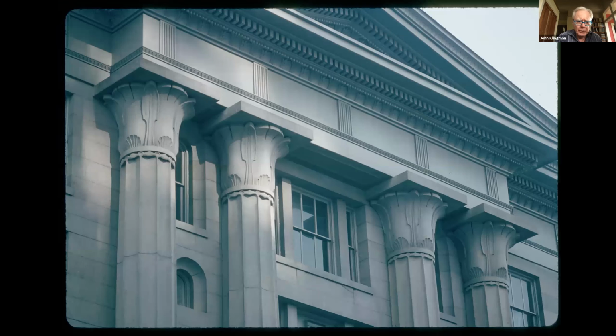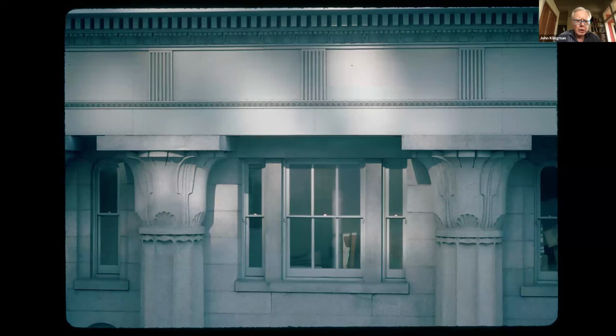So this is looking up. The most elegant and interesting architectural piece on the exterior of the building are these fabulous Egyptian-esque columns and the column capitals, which are just amazing. I've looked at a lot of Egyptian architecture, and I haven't found column capitals that precisely look like this. I found some things that look fairly close, but if anybody has seen a column capital that looks exactly like this, I would be very interested in seeing it.